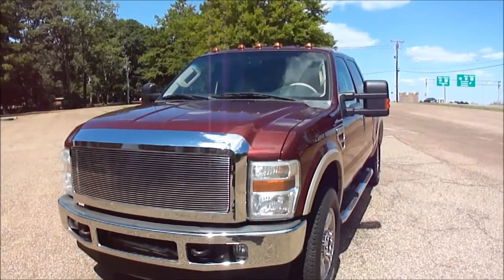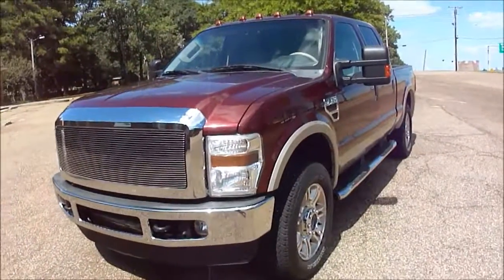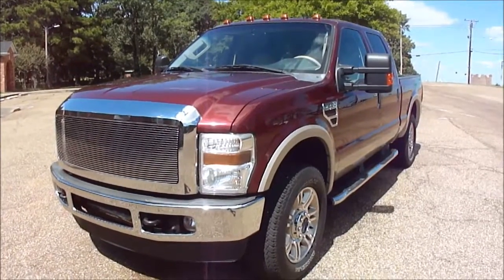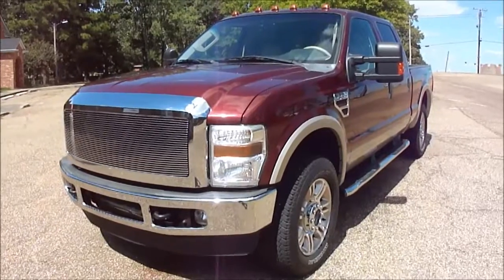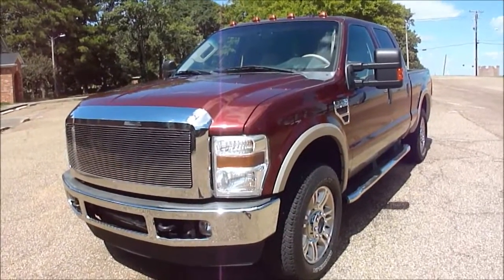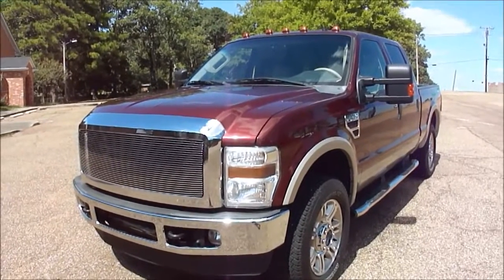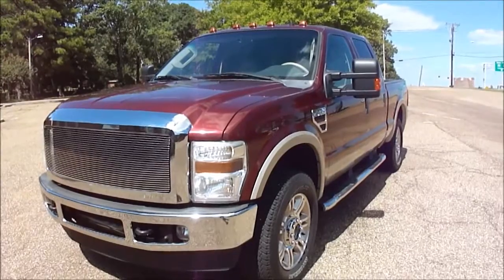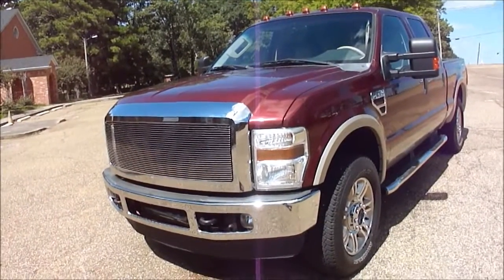It's an '08 F250 Lariat 4x4 off-road package with only 98,000 miles, which may not seem low for most of you, but believe me, for a diesel truck it's low. This is a southern truck. Spent its life down here in the south. Got the 6.4 Power Stroke diesel. It's been deleted, it's been tuned. I'll get more into that when I do the test drive, but suffice to say it runs perfect.